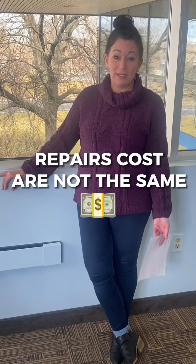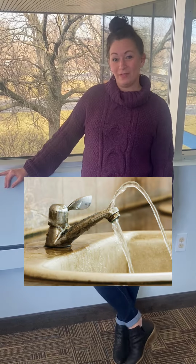And also keep in mind, some repairs are more costly than others. If you have a leaky faucet, sometimes that's an easy fix, and you'll want to go ahead and take care of that. If you need to totally gut your kitchen and remodel it, you might not really have the funds for that. So you want to pick and choose the things that are going to highlight your home in the best light.